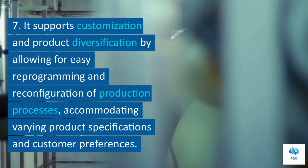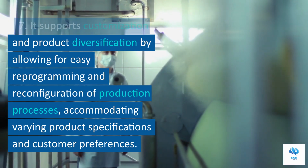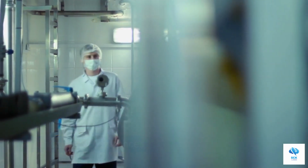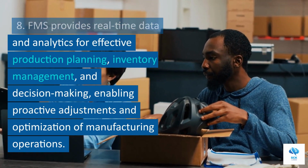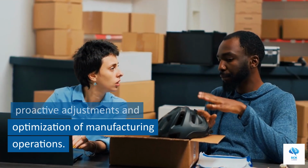It supports customization and product diversification by allowing for easy reprogramming and reconfiguration of production processes, accommodating varying product specifications and customer preferences. 8. FMS provides real-time data and analytics for effective production planning, inventory management, and decision-making, enabling proactive adjustments and optimization of manufacturing operations.